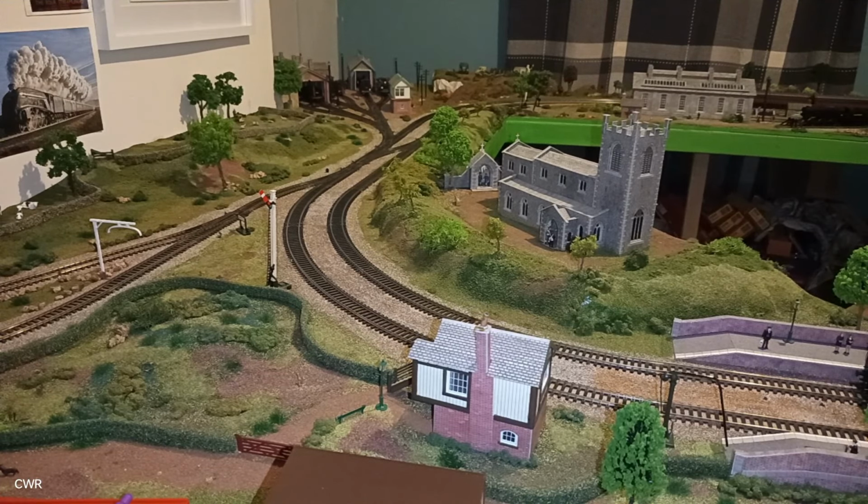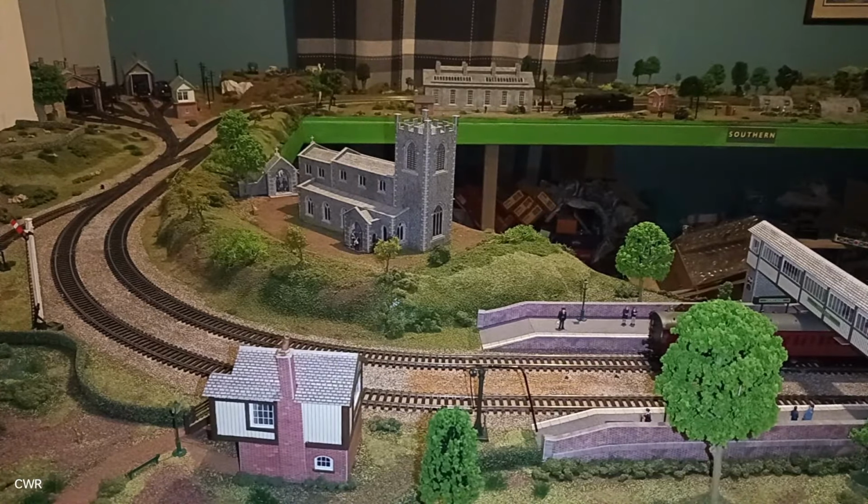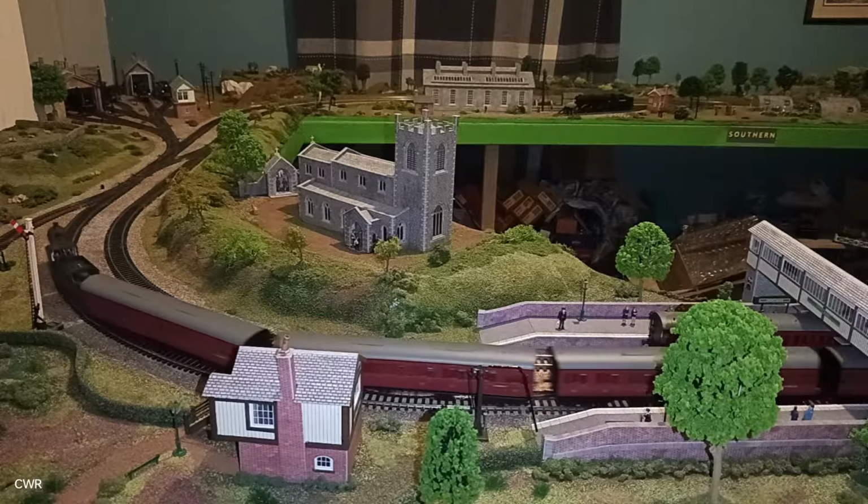So it's not going to be started until sort of February, March time. So I can go over all my plans, make sure everything's alright. I have family coming up in March as well, including someone who's not seen this layout, so I want to keep it for him to have a look at before I take the wallpaper scraper and scrape all the cork off.